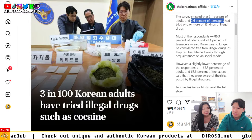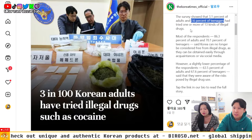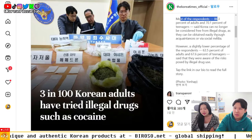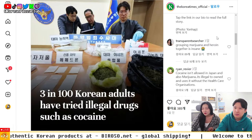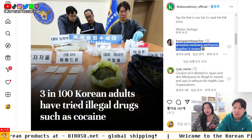I'm pretty sure they did the statistical stuff so that it represents the group. They're saying Korea can no longer be considered free from illegal drugs, as they can be obtained easily through acquaintances or via social media. I heard they use Telegram. Yeah, that kind of messaging thing.